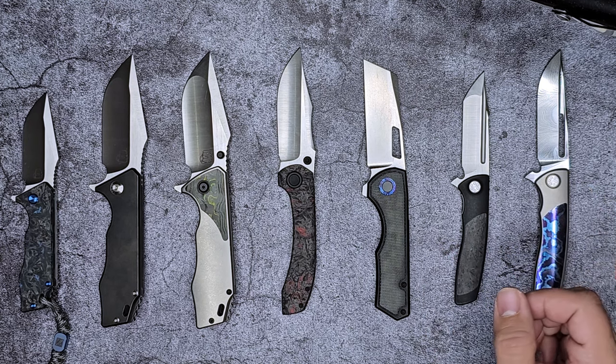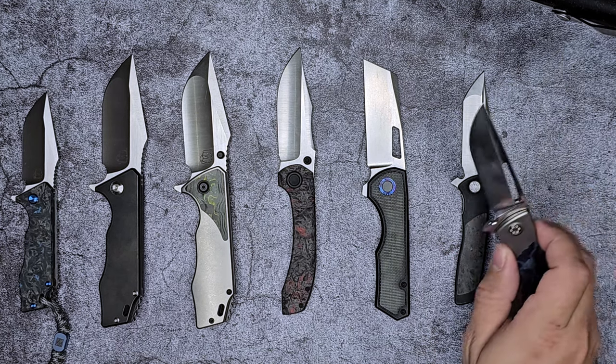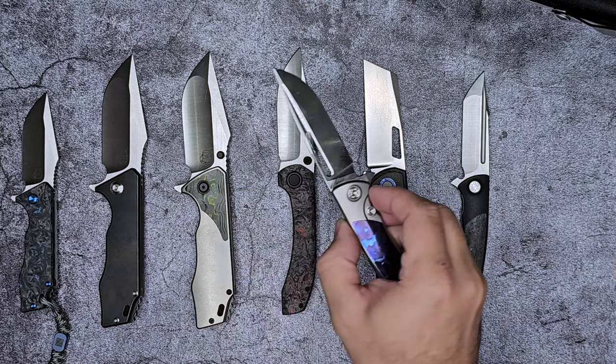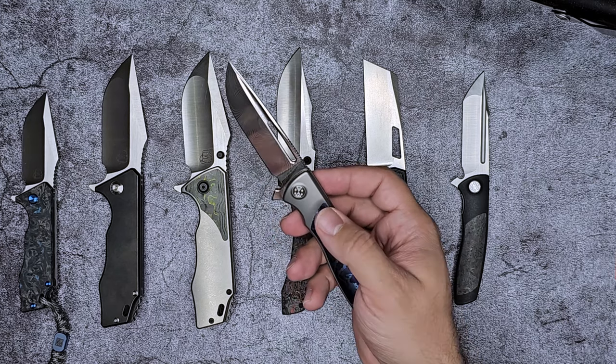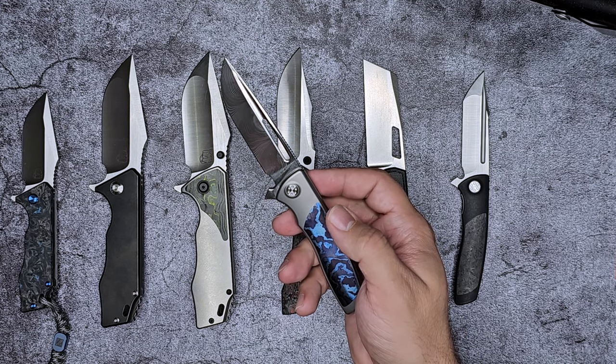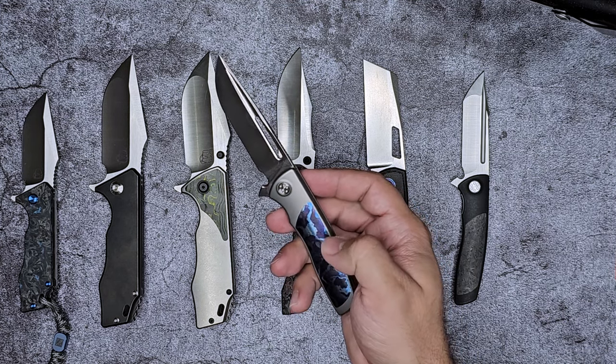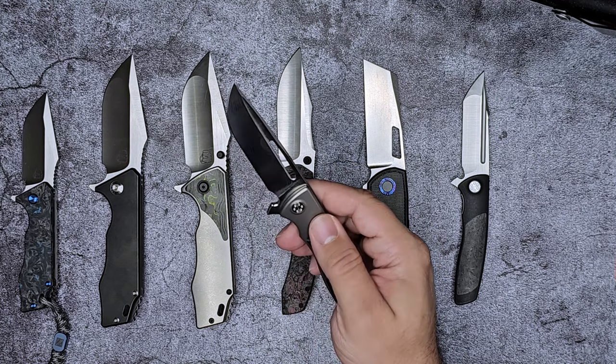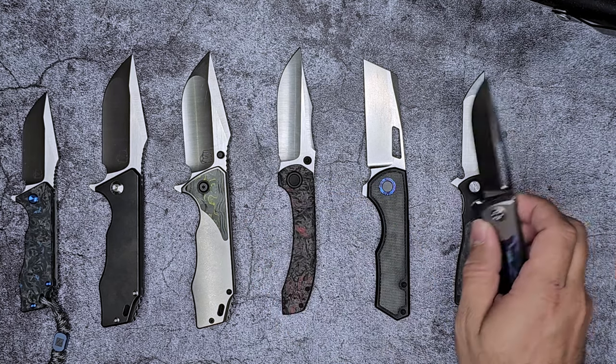Sharp by Design. This is the Evo, and out of this bunch, this is the full dress version. Or did he call it the half dress version? Anyways, this is Damascus with damaged steel. Really, really cool knife.